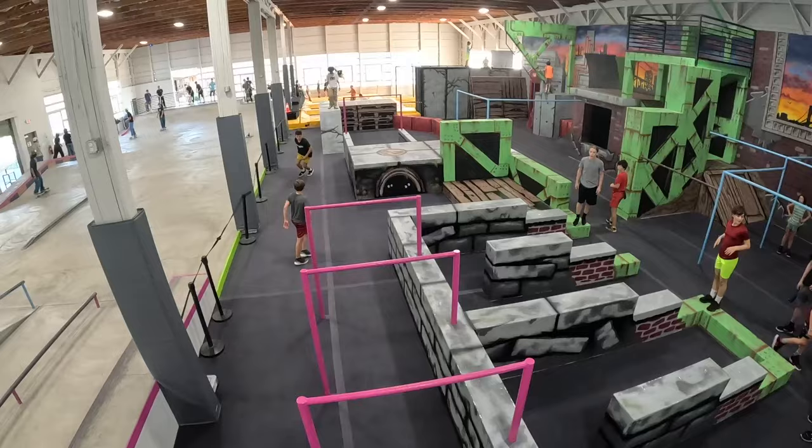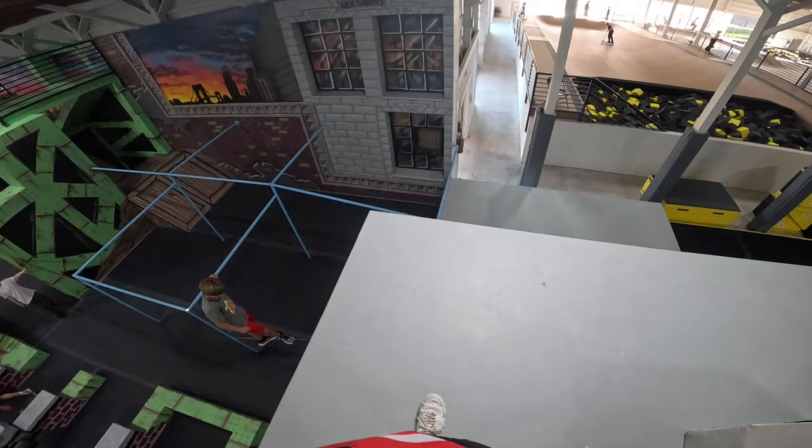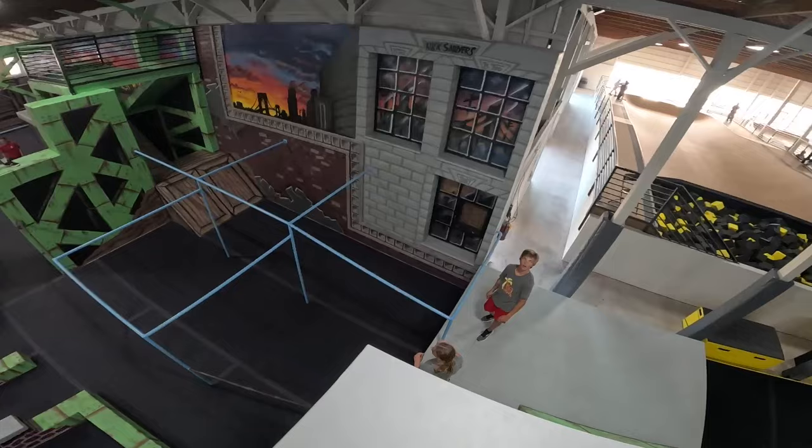Since I got to the park, the first challenge I saw that really excited me was running through this windowsill. So I'm gonna go up there. There's a little bit of low headroom, but I should be able to get it done. Just gotta remember, it's only 11 foot. And you come in, nice arc, get into the cradle.